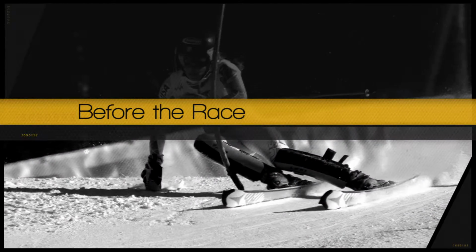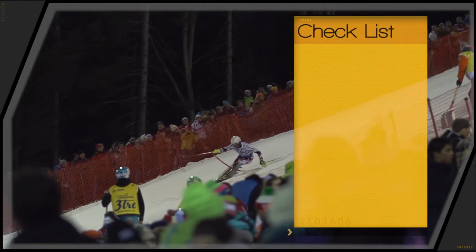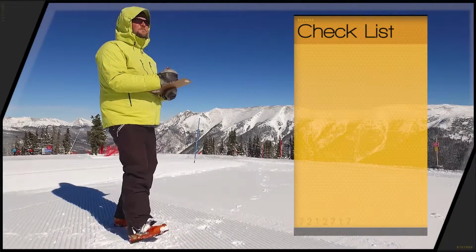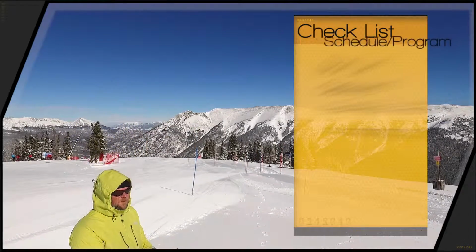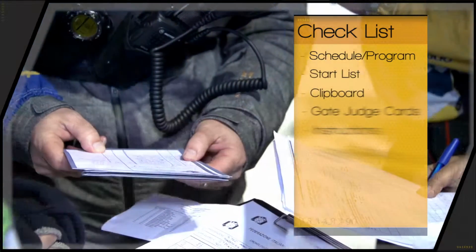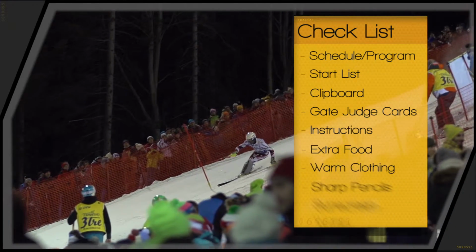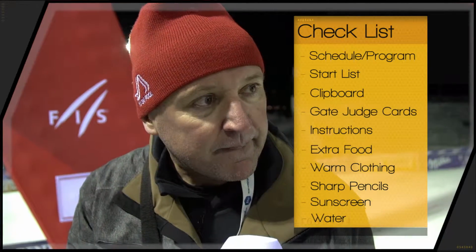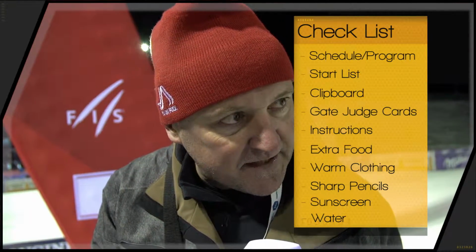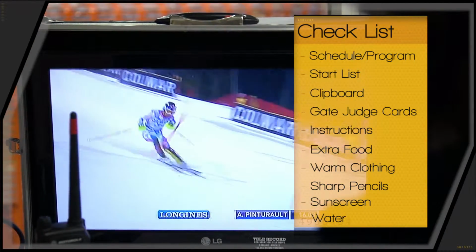Let's take a look at your duties before the race begins. Your preparation is essential for a successful day on the hill. It is important to dress appropriately and be prepared for all possible weather events. Before you head out to the hill, you should be sure that you have received proper instructions, including where to meet the Chief Gate Judge. You will need the event program or daily schedule, a start list, your GateJudge cards, sharp pencils, extra food, water, sunscreen, and anything else that will make your day more comfortable on the hill. The race cannot start until all gate judges are in place, so be prompt and always be mindful of possible delays at the lift.